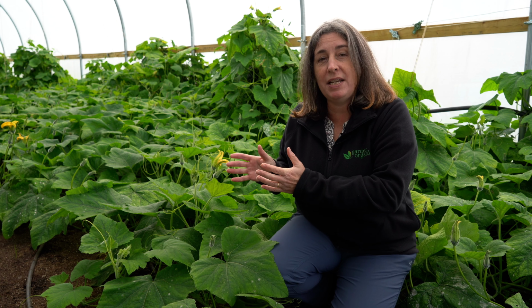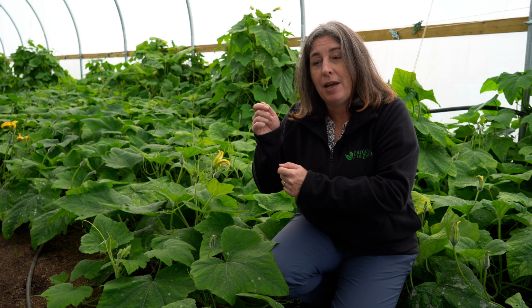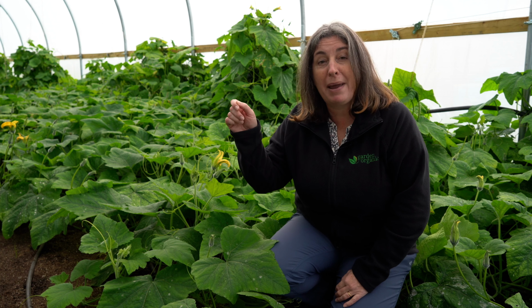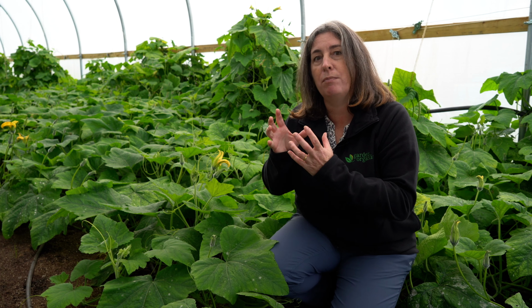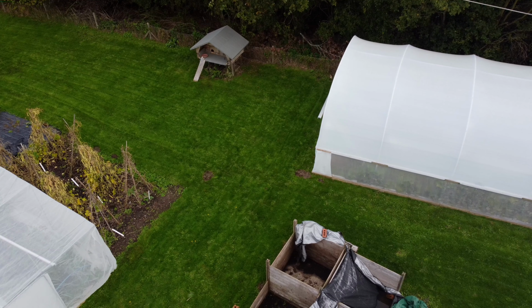Because it's been isolated, we're the pollinators, so we spend quite a lot of time with paintbrushes transferring pollen from the male flower to the female to make sure that we can produce those great squash fruits which we'll be harvesting later on this year.